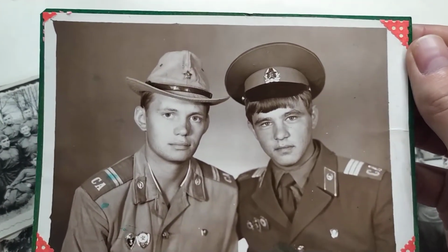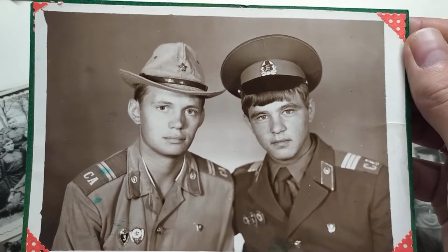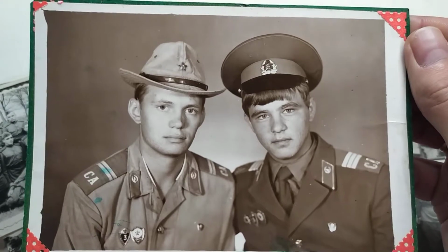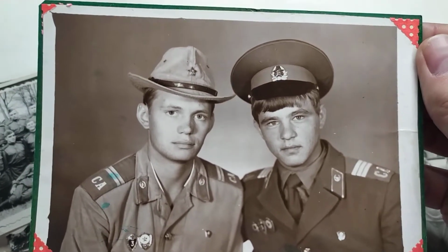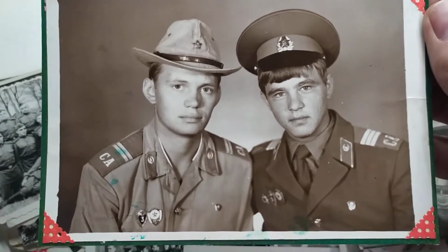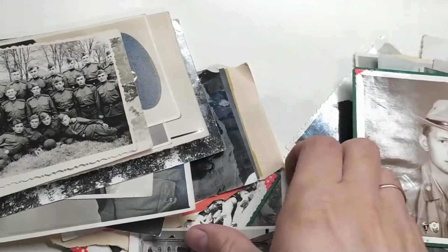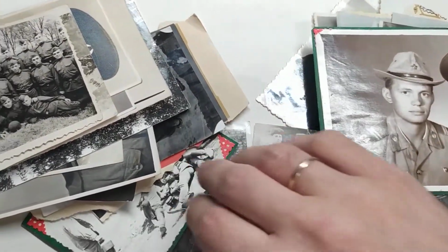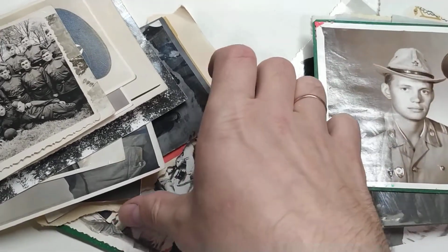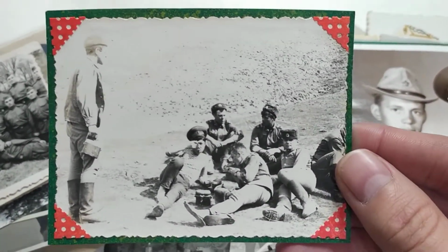A couple of times ago I bought this photo in a flea market in my country. It will be a big album, more photos. Afghanistan. It has red corners. It's two Afghanistan soldiers.